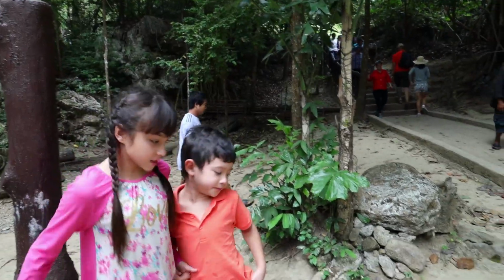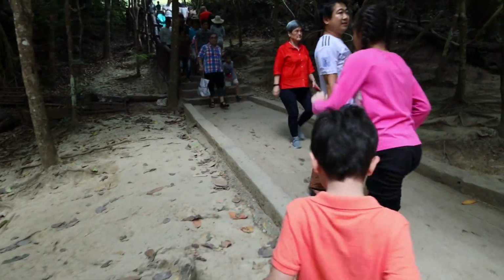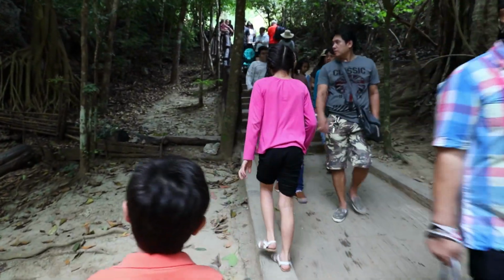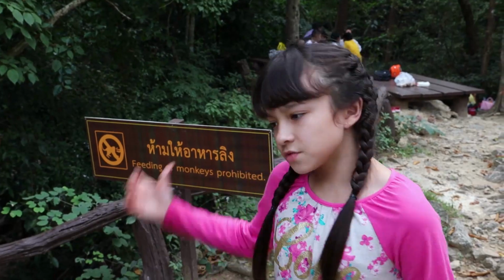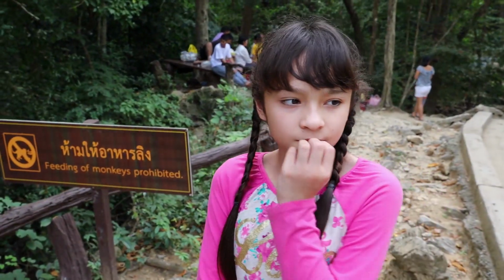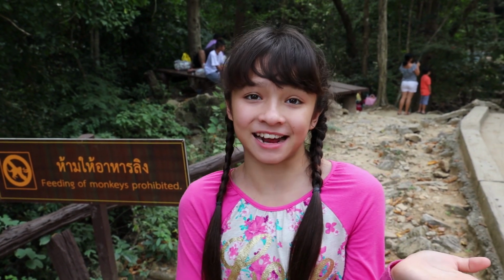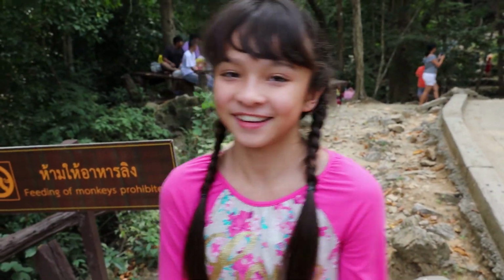Okay, let's go. And a hike through the jungle. Jungle that has a lot of people. And monkeys. Maybe we'll see some monkeys. So I just saw a sign over there, and it said we can't feed the monkeys, right? Yep. That means no giving snacks to your brother. But I love giving snacks to my brother. He's a little monkey, right? Yeah. All right, let's go to level 2.